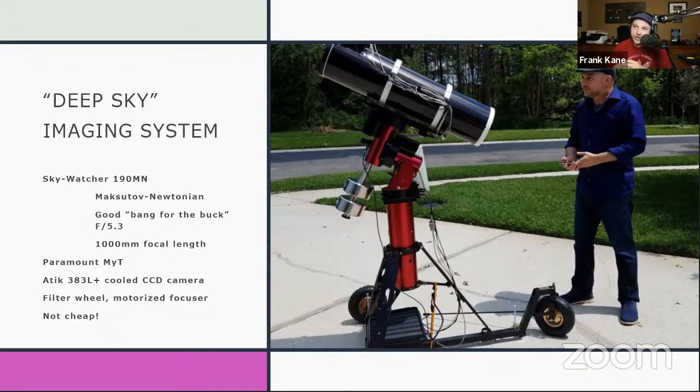And also it has a very good field of view. So 1000 millimeters is just the right magnification to capture most of the interesting things in the sky. So it turns out to be kind of a sweet spot for getting most of the nebulas. Some are still too big for it. Some galaxies are still too big for it, but it turns out to be kind of a sweet spot for things that you might want to image in your backyard.